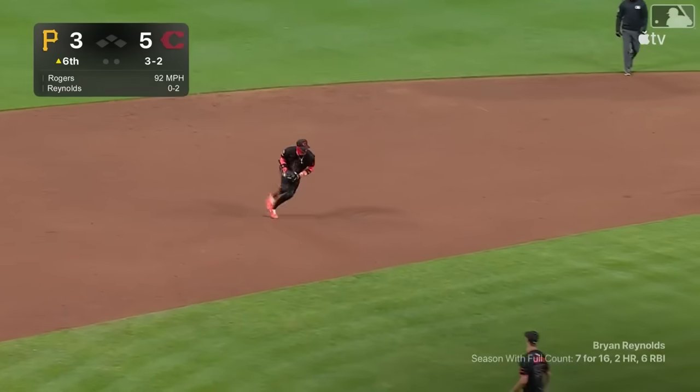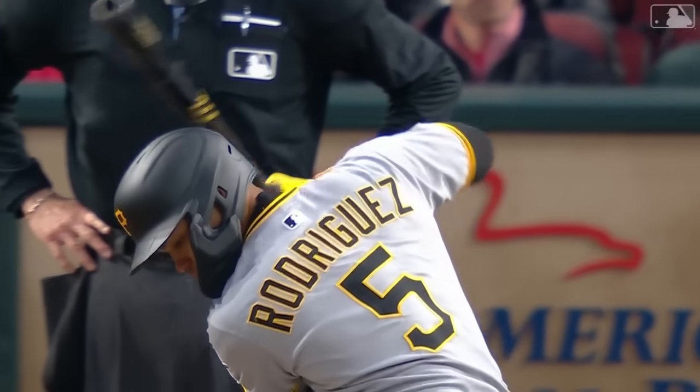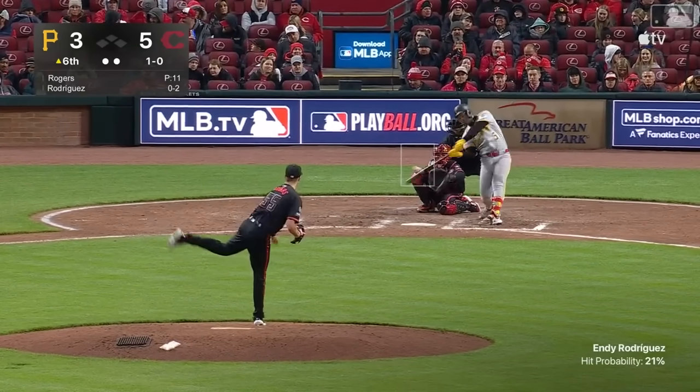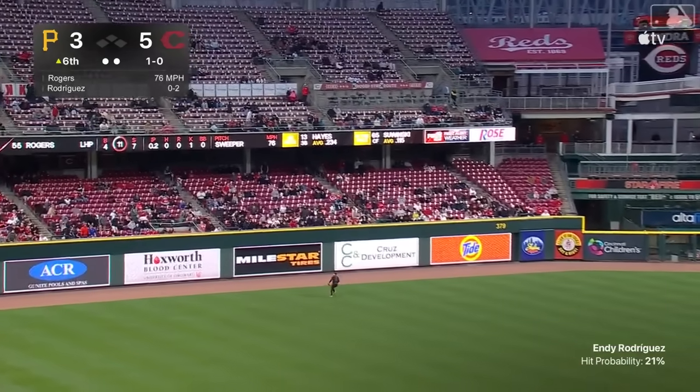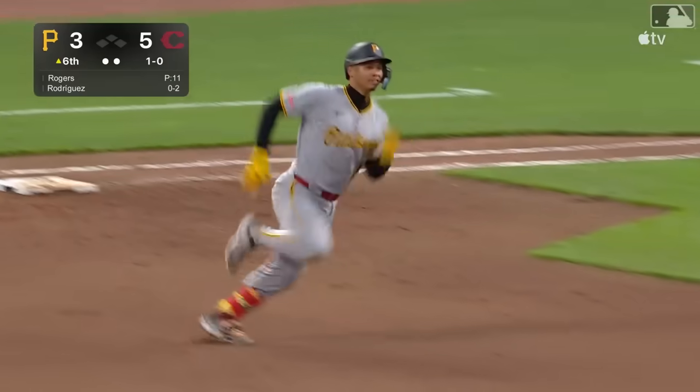Bouncing ball, Elly De La Cruz with the charge. And the throw right there to retire Reynolds. 2 gone here in the 6th. Andy Rodriguez. Big ball games, and he's understanding the responsibility of being. That ball is cracked out to left pretty deep by Rodriguez, and it's off the wall. Way to play it in by Lux.